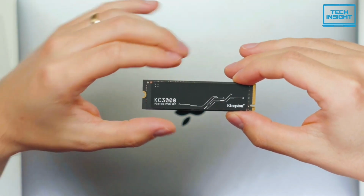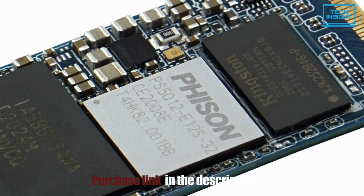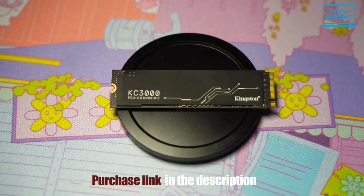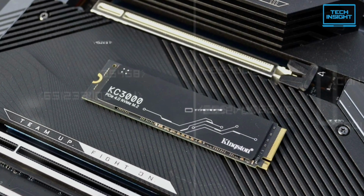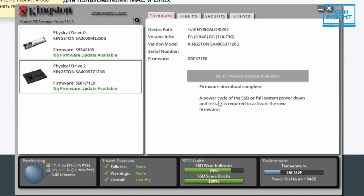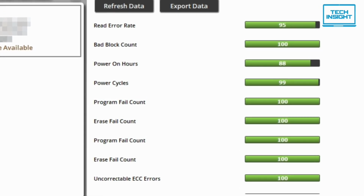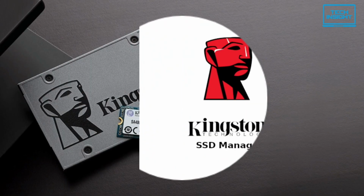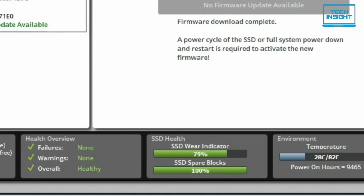To attain its high endurance ratings, the KC3000 takes advantage of Phison's 4th generation low-density parity check. The KC3000 supports streams, SMART data reporting, end-to-end data path protection, and can be securely erased. On top of that, Kingston provides a key for Acronis True Image HD for cloning over your old data, through the company's own software, Kingston SSD Manager, which allows you to monitor drive health and update the firmware.